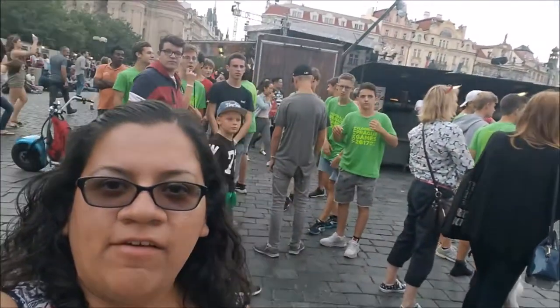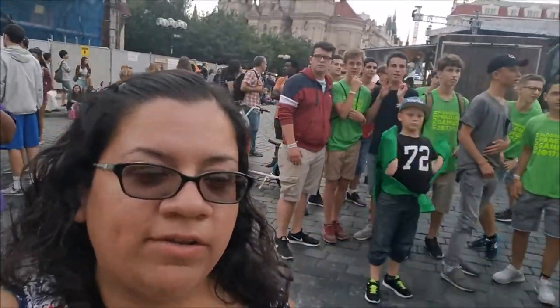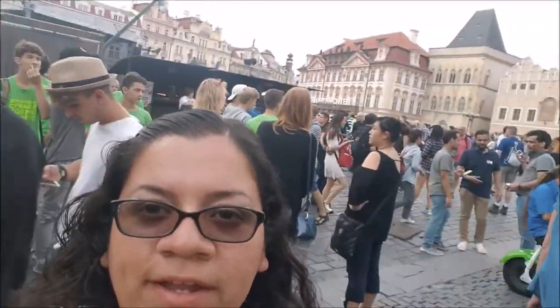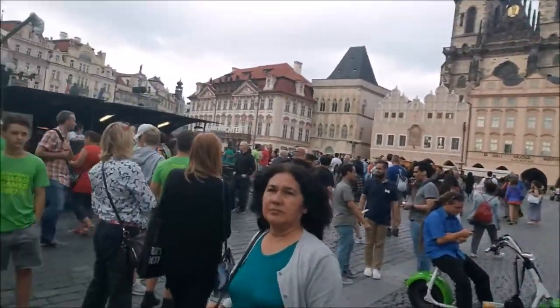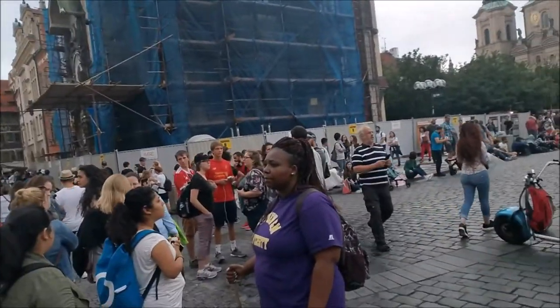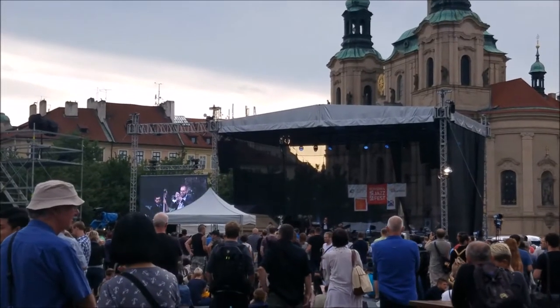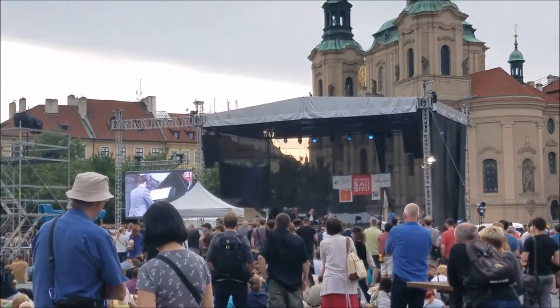And they have an awesome event going on. There's like a stage back there, and I'm guessing later on they're gonna have music. Right now there's just people talking. But this is Prague, yeah. I guess music has started.